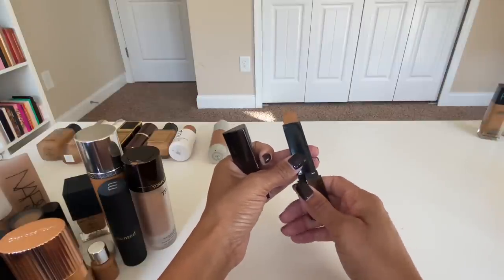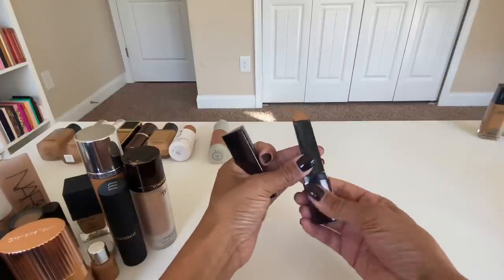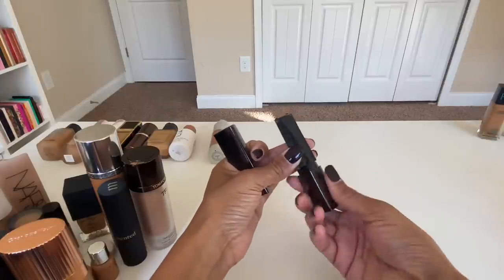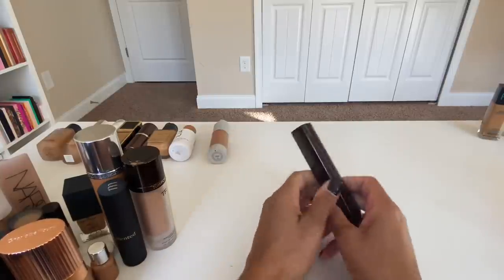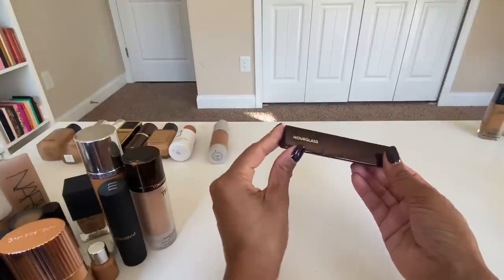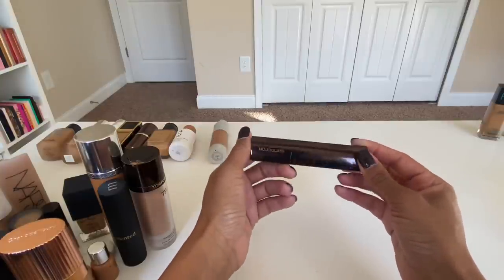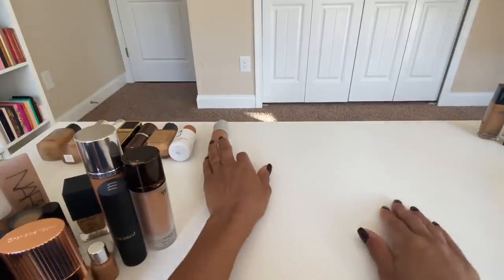I wore this one recently and it looked okay on the skin. It wasn't a favorite, but it looked nice on the skin. So I don't know if I want to keep this or not. Part of me wants to just keep it for nostalgia reasons. I remember buying this foundation after my grandfather died, so it was like a pick-me-up gift. So I want to keep it for that reason, but I don't know. It's going in the maybe pile.